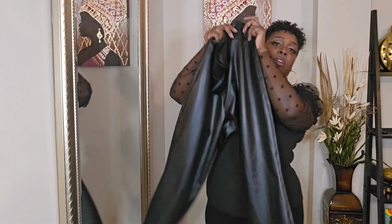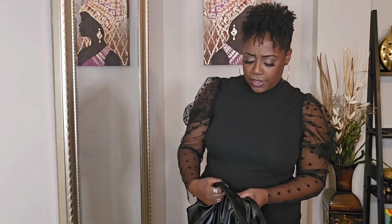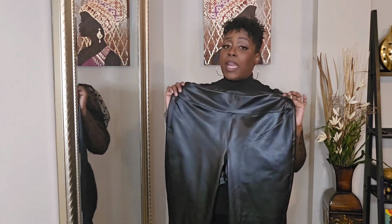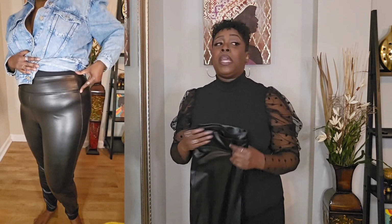Of course I did. I'm going to start off with my favorite, faux leather. Just about anything faux leather, if you didn't know. I have these faux leather, maybe even liquid leather leggings that I got from them. These are in a size extra large. And I already have a couple, if not a few pair of faux leather leggings. But I tried these on and decided they should come home with me.